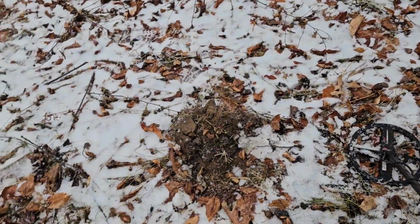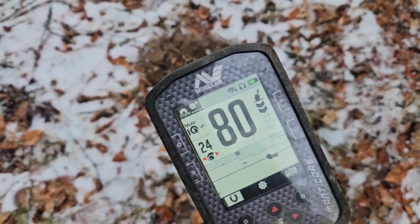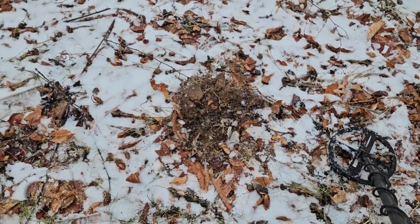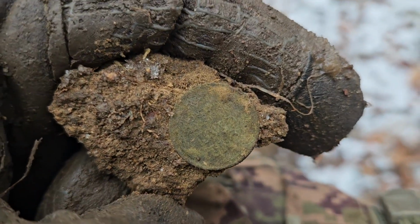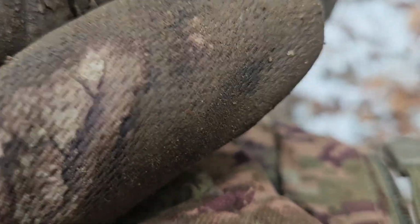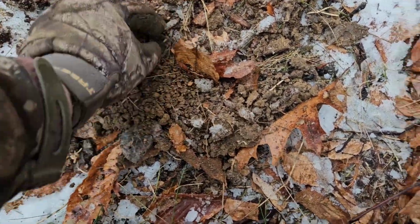All right, I just opened up what was a low 60s. It jumped up to a low to mid 70s. So I'm going to see if I can get down there. It's solid, but I'll let you know what it is. All right, well, the signal came up in one of the chunks. And it's probably most likely going to be a weedy. Oh, man. Where'd it go? Oh, I see it.